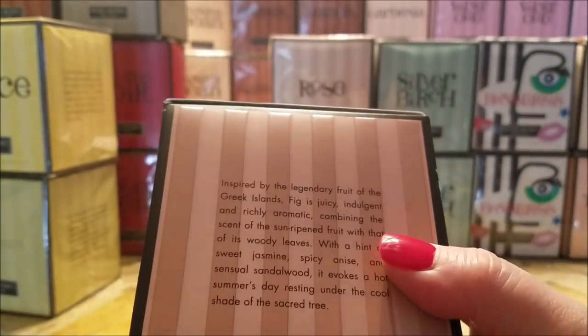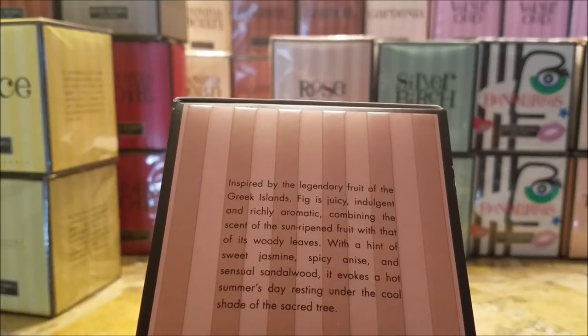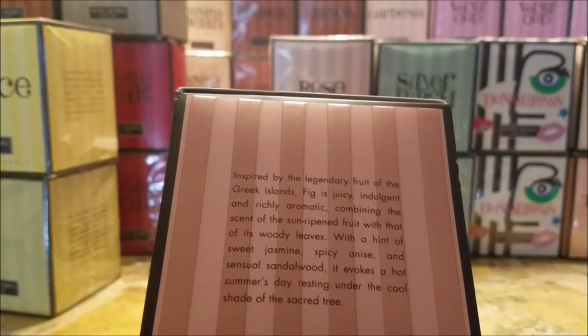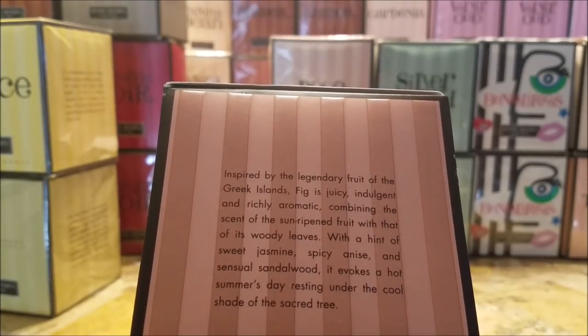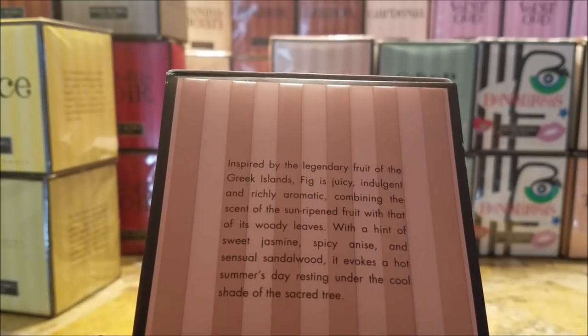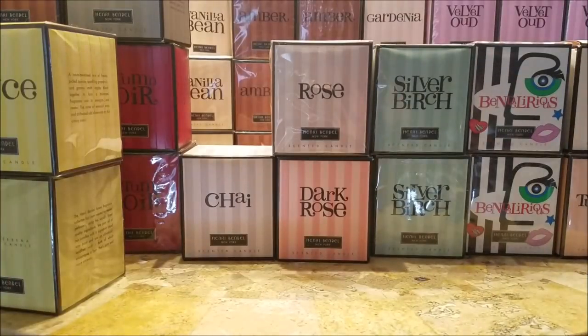Fig. Inspired by the legendary fruit of the Greek islands, fig is juicy, indulgent, and richly aromatic, combining the scent of the sun-ripened fruit with that of its woody leaves. With a hint of sweet jasmine, spicy anise, and sensual sandalwood, it evokes a hot summer's day resting under the cool shade of the sacred tree. This is one of their most popular scents, and I can see why.